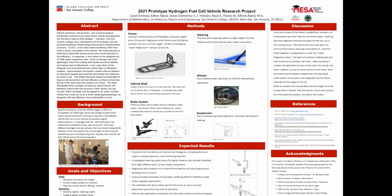As climate change data becomes available and more understood, vehicle manufacturers seek to design more fuel efficient, sustainable vehicles. Our team's research is into a hydrogen fuel cell powered prototype vehicle.